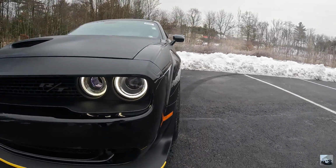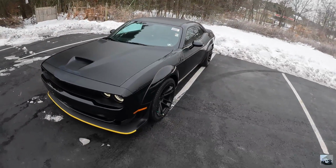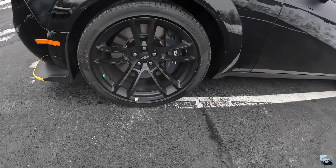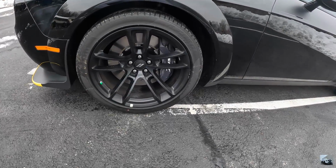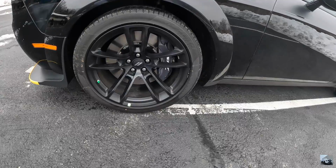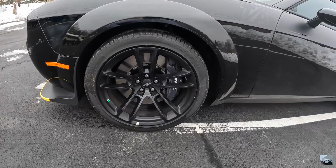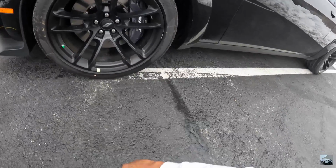Just look at the stance on the side of this Challenger. This has been one heck of a car to drive. Look at this brake system. We have tire size 305, 35, rim size 20s, and these are all season tires. Have SRT Brembo brakes, massive brakes.